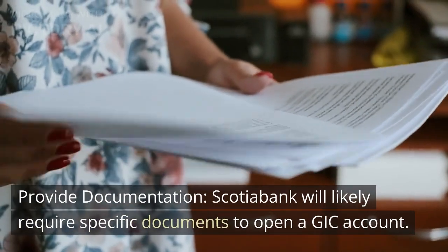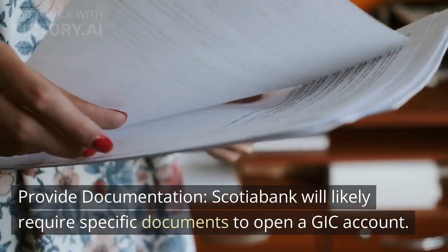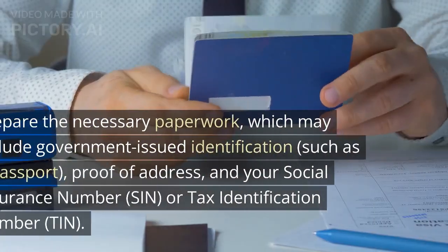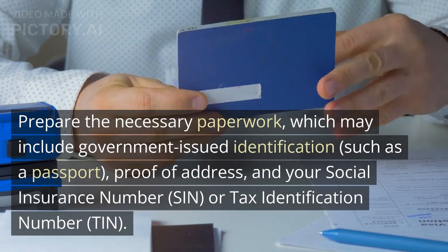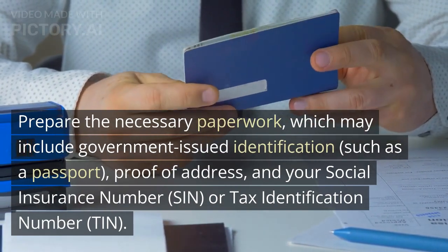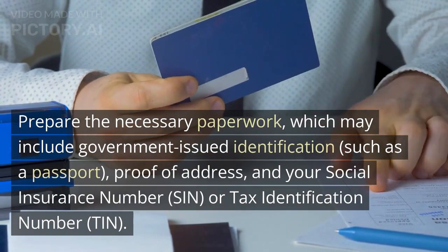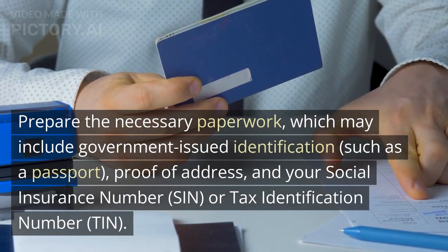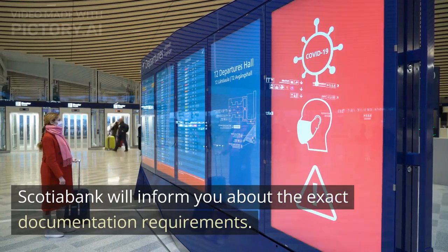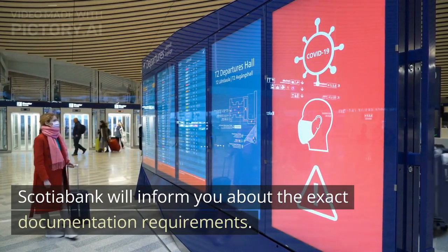Provide documentation. Scotiabank will likely require specific documents to open a GIC account. Prepare the necessary paperwork, which may include government-issued identification, such as a passport, proof of address, and your social insurance number, SIN, or tax identification number, TIN. Scotiabank will inform you about the exact documentation requirements.